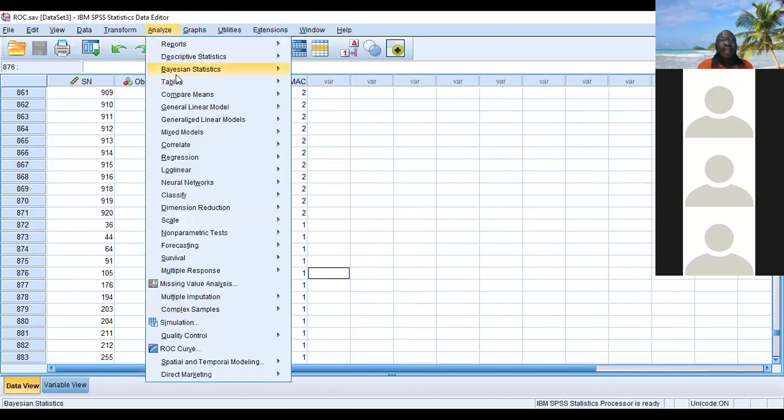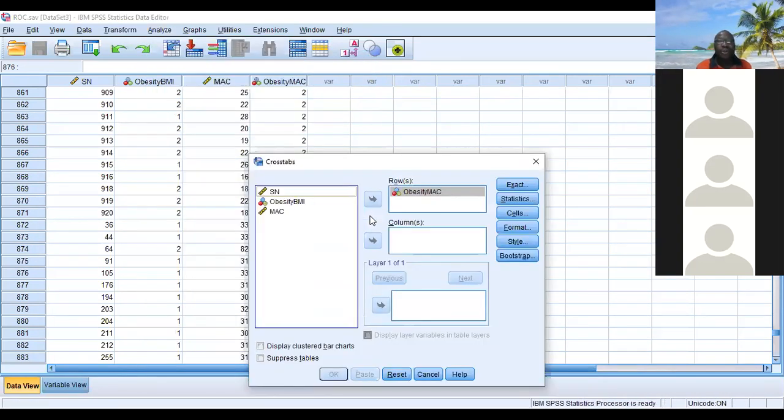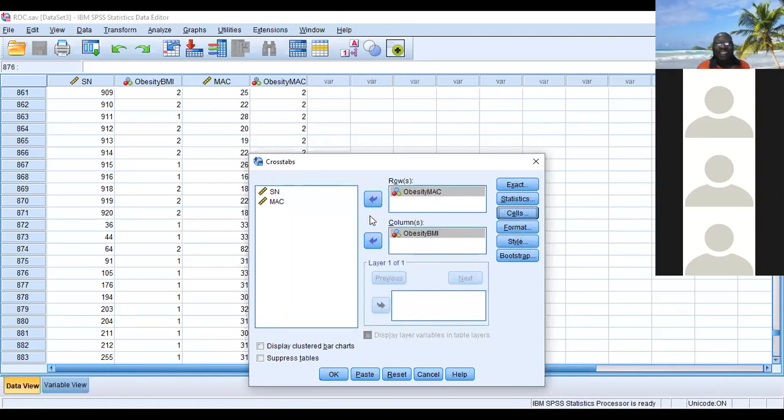You have seen it, right? Analyze, Crosstabs. Obesity. So the BMI is the gold standard, and it is put in the column. I don't need the statistics here, unless you want to calculate chi-square. I put row and column percentages. I will explain it. So that's all I need here.